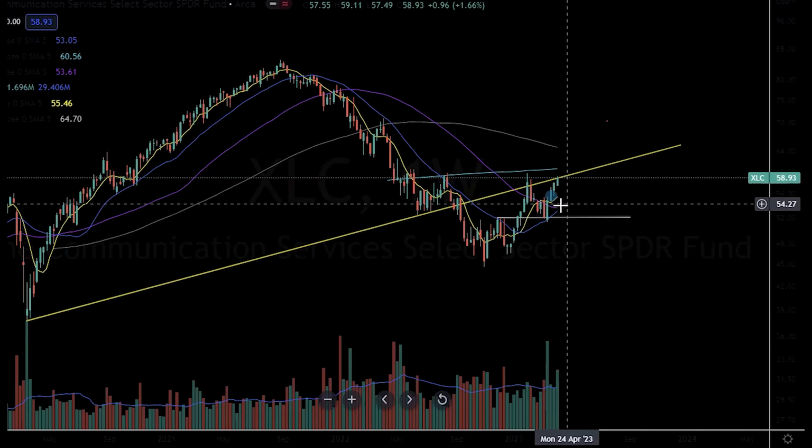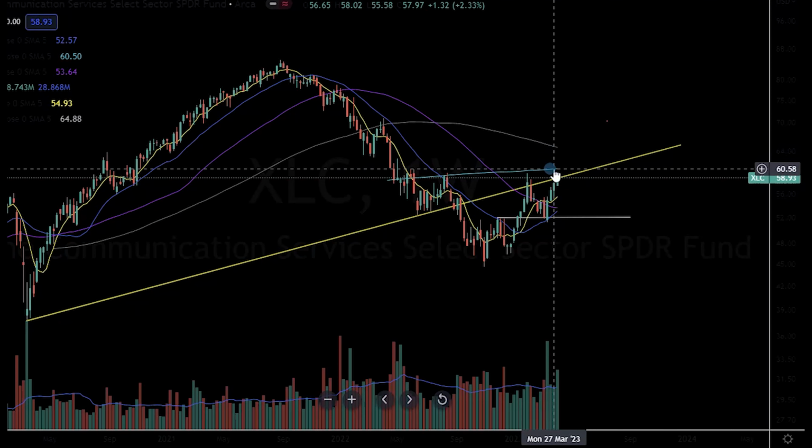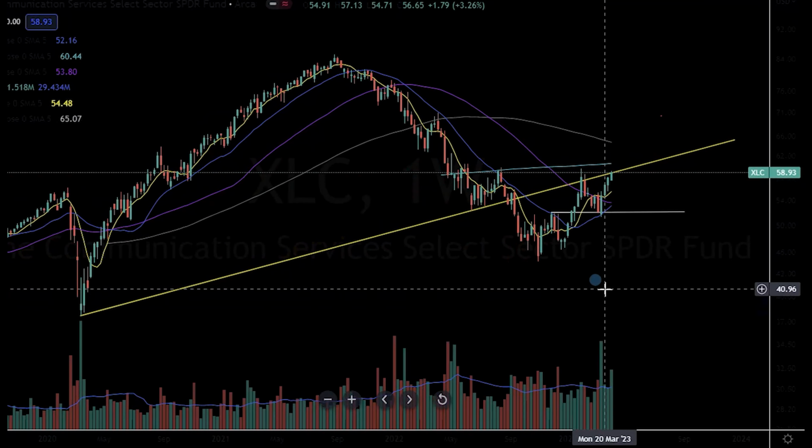Now, short-term positive, you've recaptured the short-term weekly MAs, but you're still below the two big ones, the 100 and the 200 weekly, and this yellow trend line. That's going to be the big line in the sand.